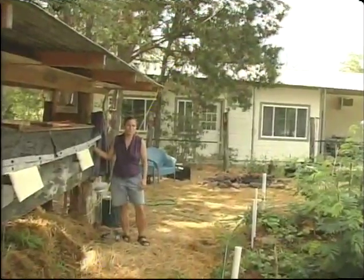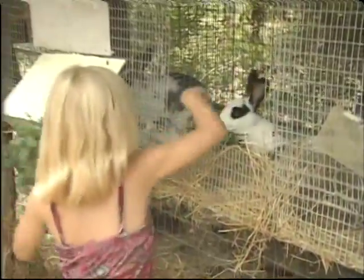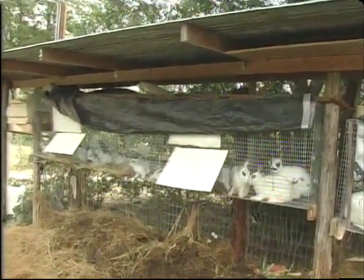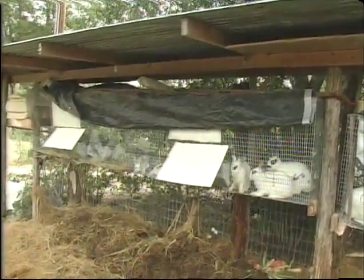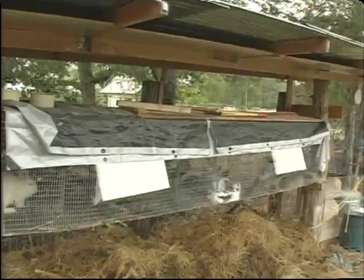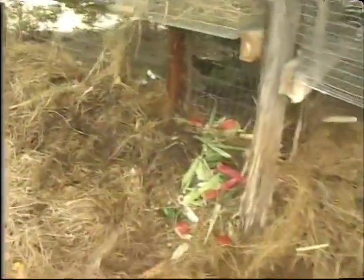Rabbits are an easy food source to grow in a very small space. In our garden, we have an 8-cage rabbit hutch. Each cage has 5 square feet of space. 1 buck and 3 breeding does take up 4 cages, and the remaining 4 cages are used to grow out the babies. You can get about 90 rabbits a year from a setup like this. The rabbit wastes are composted directly below, and this is almost more important than the meat or the fur that the rabbits provide.